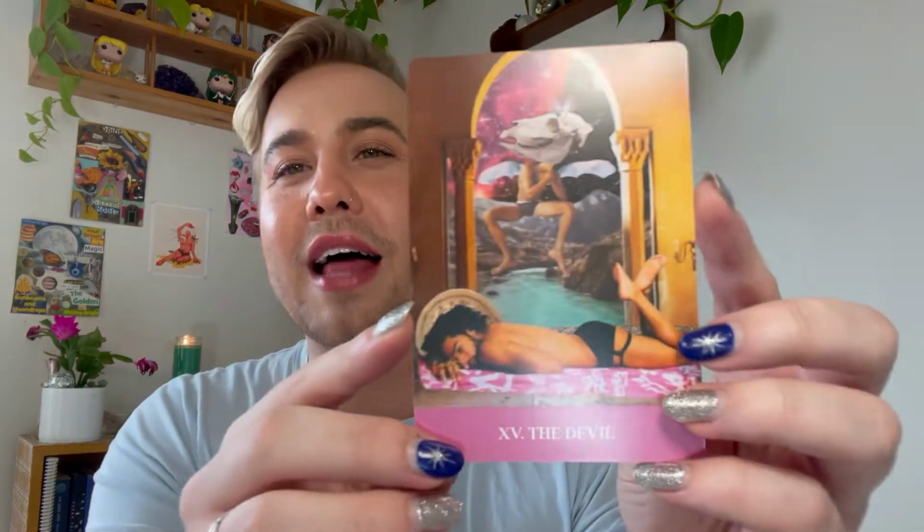Next up, we have the Lucky Penny from 1973. Is there anyone who is watching that was born in 1973? Here we go, Penny. Ooh, Penny, our Black Queer Tarot card is the Devil.